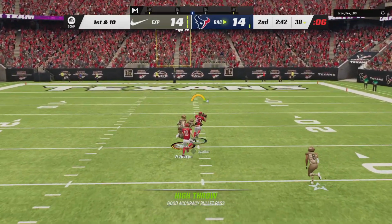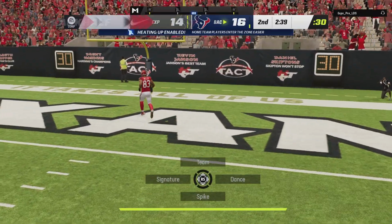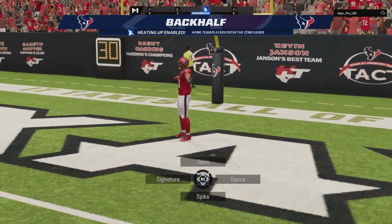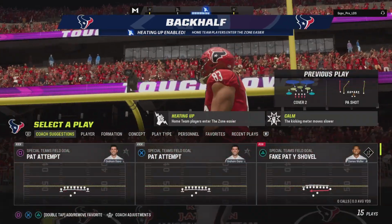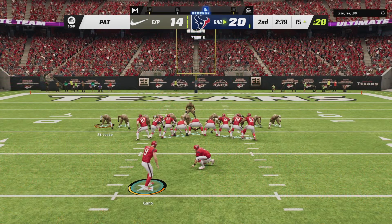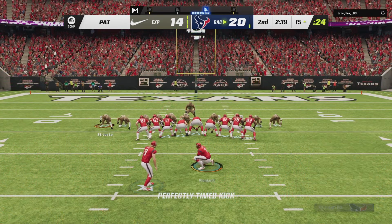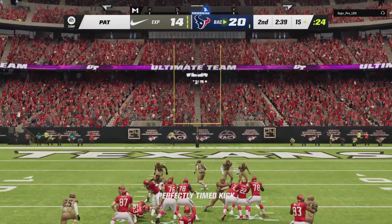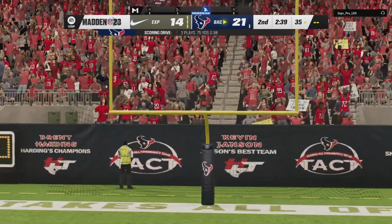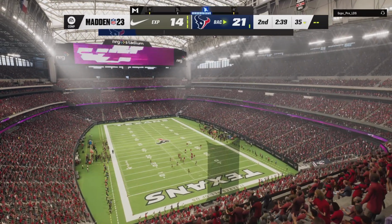He'll look downfield for Waller. It's caught inside the 25. Touchdown, Houston. Darren Waller, 62 yards. And the Texans have moved out in front. Gano the extra point, and the lead is now 21-14.